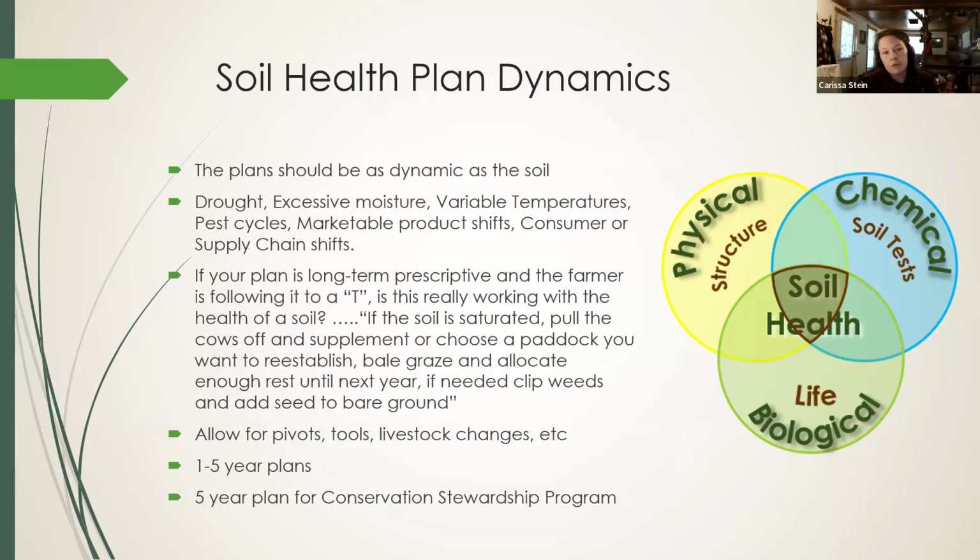Potentially also thinking about if you're doing a 1 to 5 year plan, there is a lot of programmatic assistance for those. I would submit that if you're doing a Conservation Stewardship Program contract, maybe think about a 5 year plan, because it's a 5 year contract and it's based on a resource level, a resource management system. Within that, there has to be wiggle room for pivots, and that's up to the farmer and all context-based for the farm.